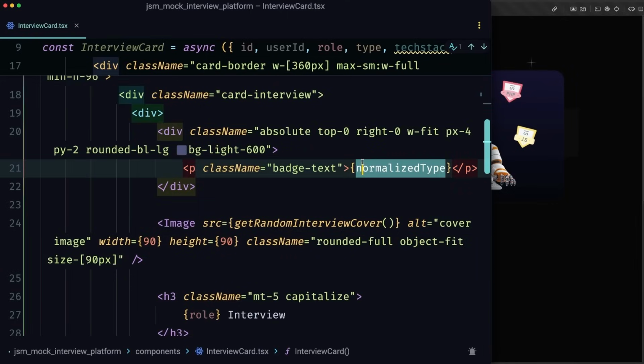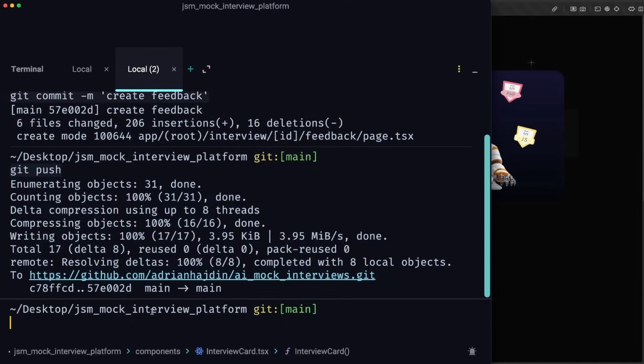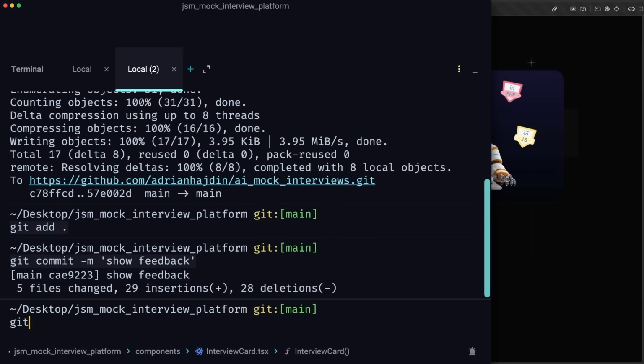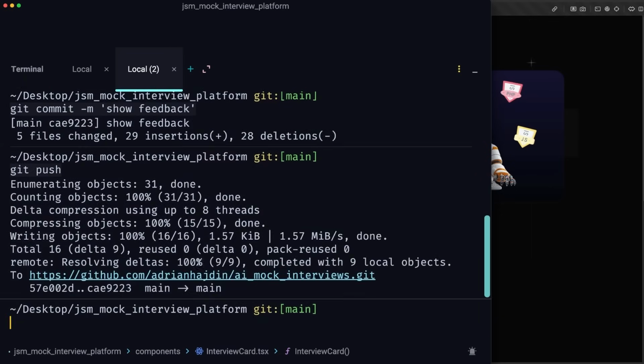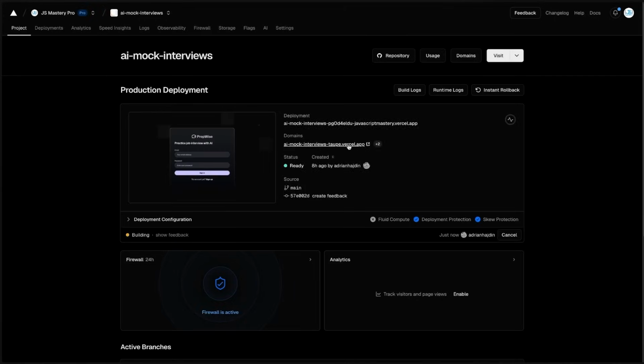If you think about it, it's already up and running on Vercel, so the only thing we have to do is do a final push. So I'll say git add dot, git commit -m, and we can say show feedback. And git push. There we go. Now, if you head over to your Vercel project, you'll see that our last commit is building, and in about 45 seconds, it should be live on this URL.